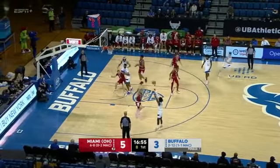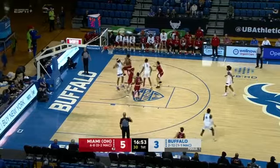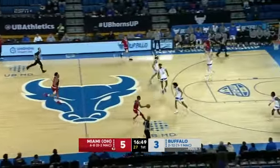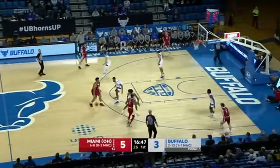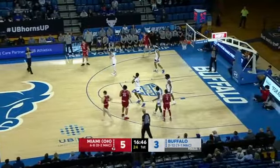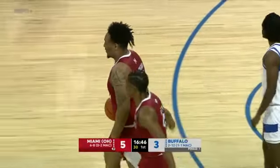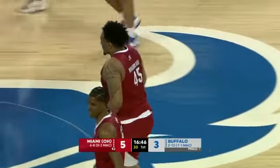Into the lane for Smith, kick it out for Bolden, wide open 3, back iron no good, and there's Marambo on the stat sheet with the rebound. That was good offense by the Bulls. Inside out 3, that was a good offense. And double dribble as Marambo a little lazy there and wound up traveling and turning it over.